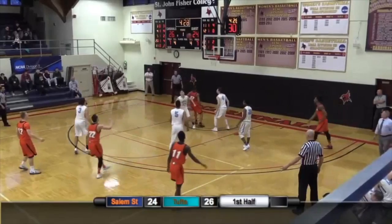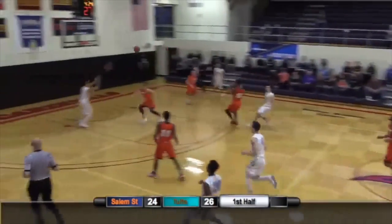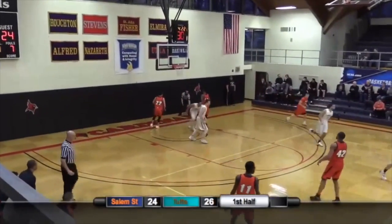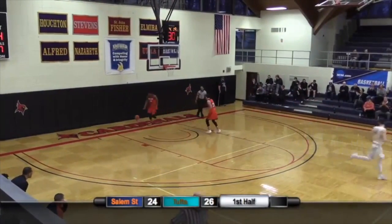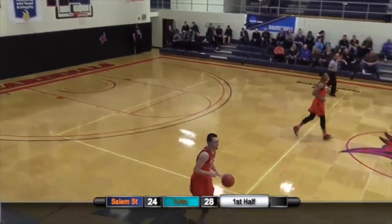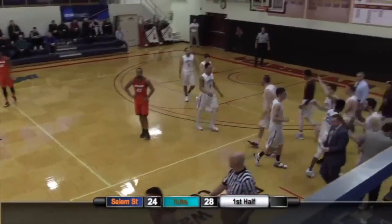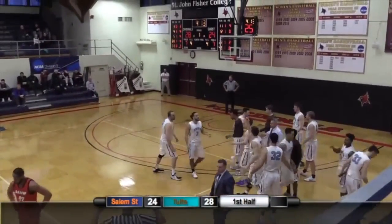Bryan from the elbow, right elbow, no good. Rebounded by Savage. Throws it up for KJ Garrett. And the alley-oop slam puts Tufts up by 4. That was pretty. Wow. Yeah, from almost half court. What a pass there. And great job there by Garrett to help finish. And I think Salem State's going to need a timeout.